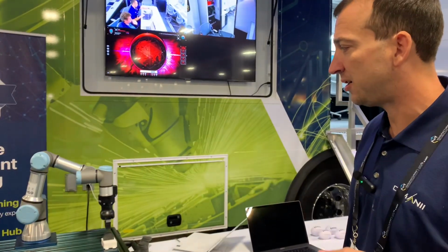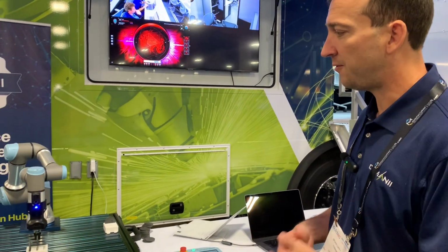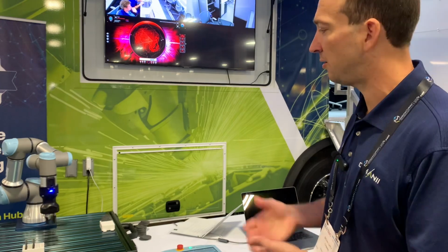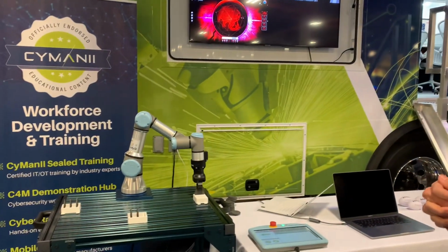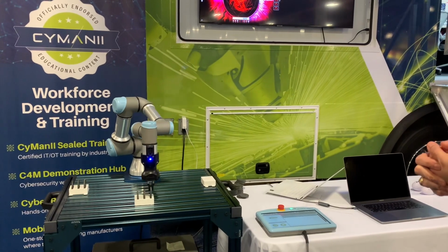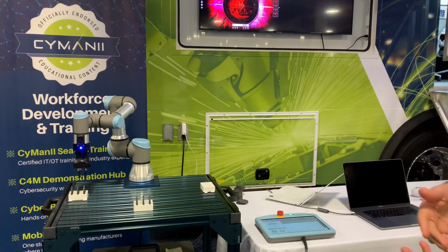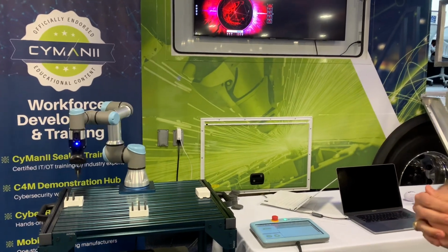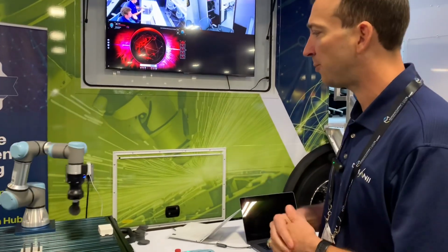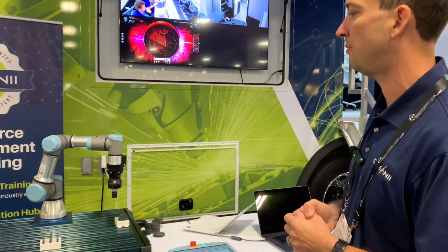So, basic demo of cybersecurity hygiene and some consequences of not doing some of the basics, right? This is a pretty standard robot that would be installed in many factory floors or research facilities. One of the things we like to do is connect them to IT resources so that we can monitor health and status and make sure the robot's performing properly, and also just make sure it's online if we're doing remote servicing.